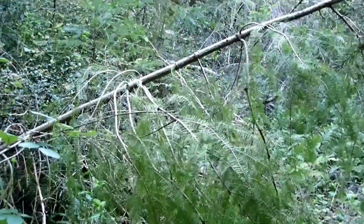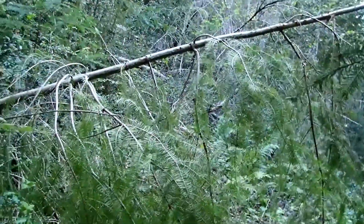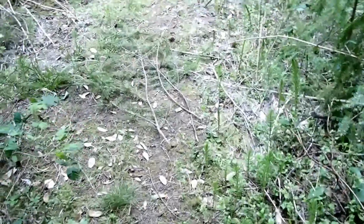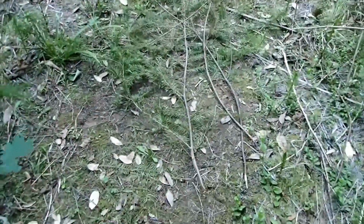Hey trackers, I'm looking at this bent over tree here. This is a Douglas fir tree, and it has been bent over not by itself, but by the actions of a black bear. So right down here, you can see how the ground is showing a lot of disturbance and flattening. The soil has been disturbed, and there are broken off branches down here.